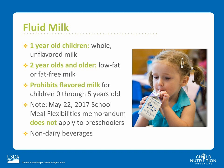It is important to understand that the flavored milk flexibility outlined in SP 32/2017, School Meal Flexibilities for School Year 2017-2018, only applies in the National School Lunch Program and School Breakfast Program for kids in grades K through 12. The interim final rule, dated November 30th of this year, allowing flavored low-fat milk in school year 2018-2019 in all child nutrition programs, only applies for children ages 6 and older in grades K through 12. Non-dairy beverages are allowed following the same nutrient standard requirements as the older age groups.